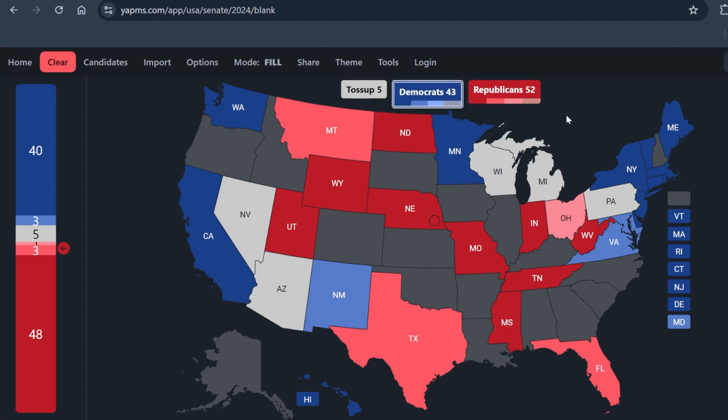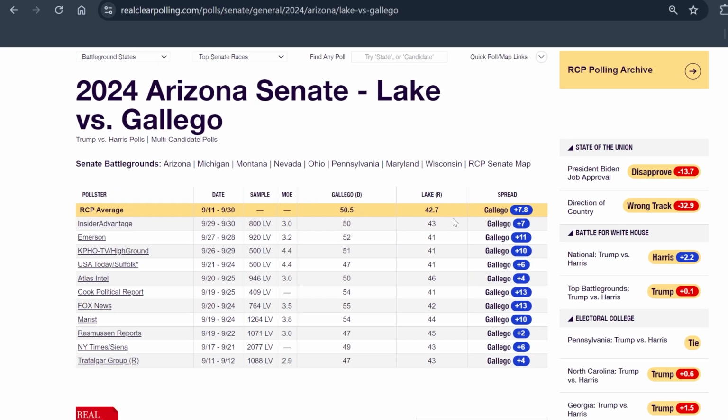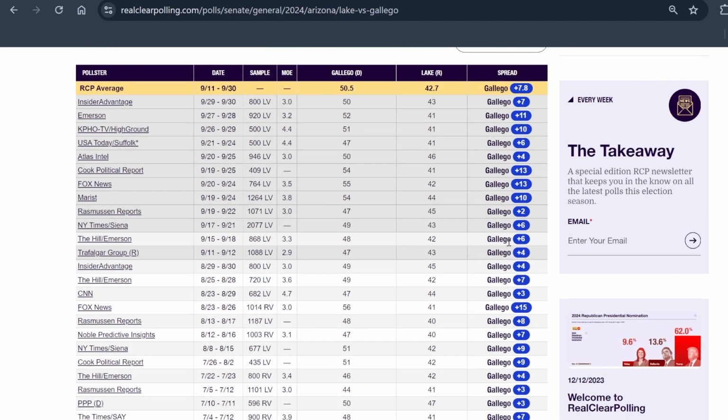Democrats will win a few other states in the lean column as well. They will win Arizona and Nevada. I do expect these two states to vote pretty together, and that's mainly because of these very strong polls for Democrats. Unlike the presidential race, where Arizona is favoring Republicans a lot, Donald Trump especially, these polls have tightened a little bit, and then Gallego has expanded his lead.